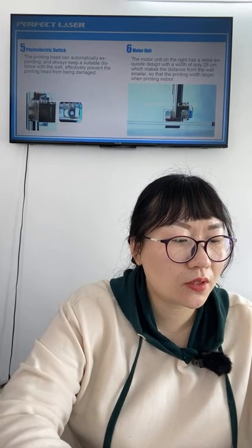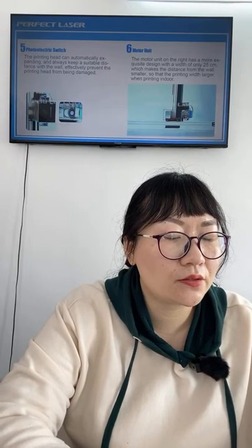And here are 2 sensors. These 2 sensors are imported from the USA, and the sensors can sense a wall which is not flat. If the wall is curved and not flat, the sensors can handle it automatically. The printing head can automatically expand and retract, and always keep a suitable distance from the wall. This effectively prevents the printing head from being damaged.